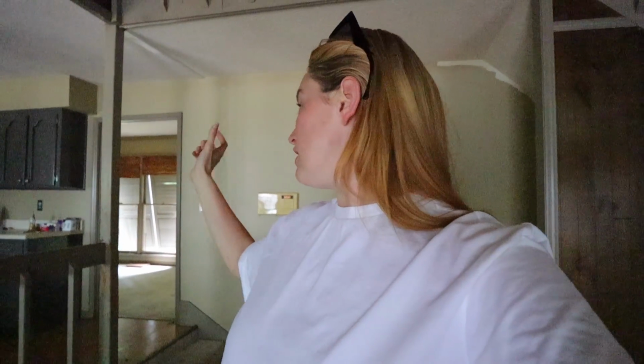And then the thought was the kitchen was going to be from this wall here the whole way to the front of the house. It was going to be a very, very large kitchen, which would have been gorgeous and it would have been amazing, but it was just very costly. Plus, I didn't love the idea.